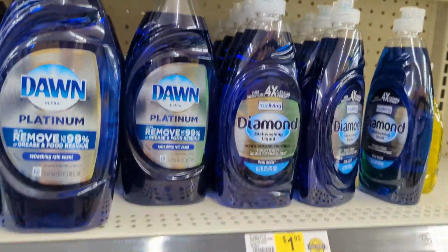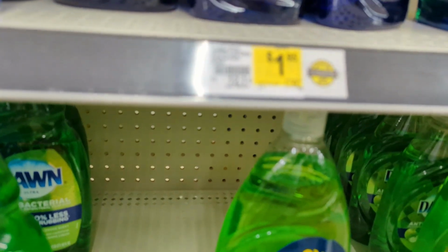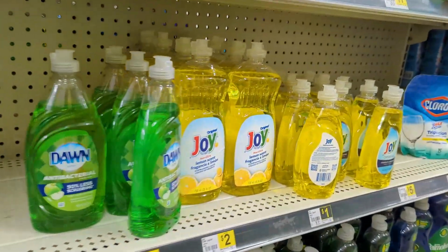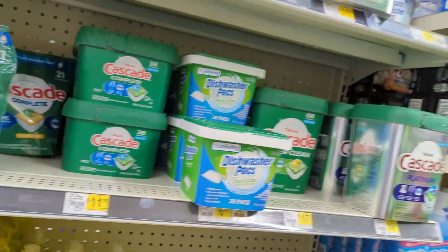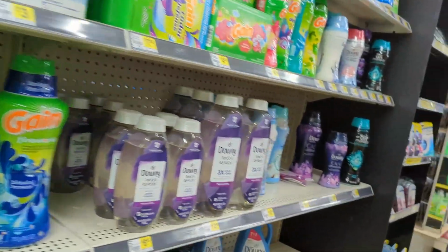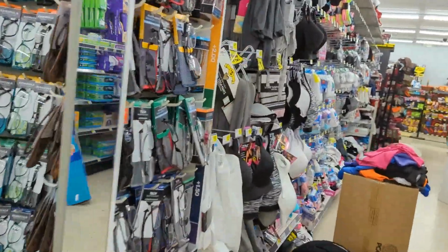So we have the diamond. A little joy for $1. I just got my other stuff from Walmart. I ordered it from Walmart, so I don't need that. Let's go down here and see what they got.